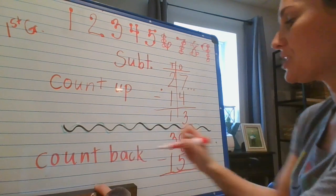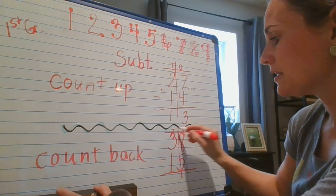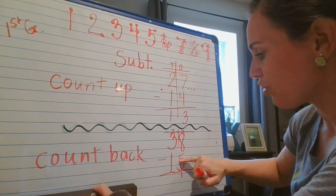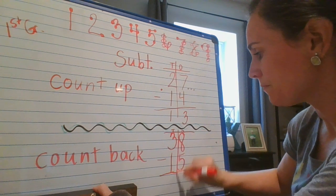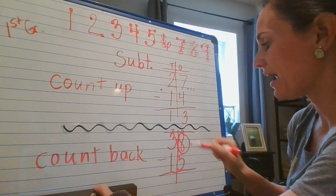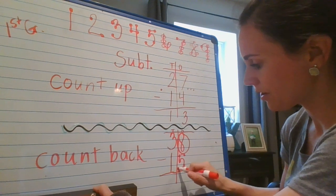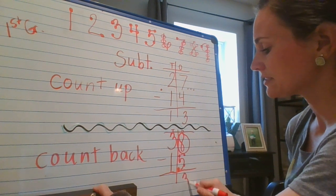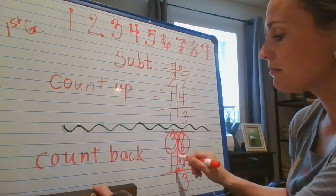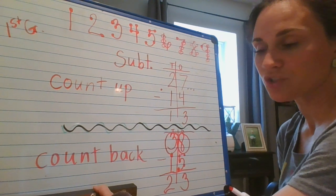So when our count back strategy is used, we are still going to slice and dice like always. 1s, 10s. Sorry, I kind of wrote it through the 5. Then what we're going to do is start with our large number and count back. 8, 7, 6, 5, 4, 3. My answer is 3. Then I'm going to start with my large number, 3, 2. My answer is 2. My overall answer is 23.